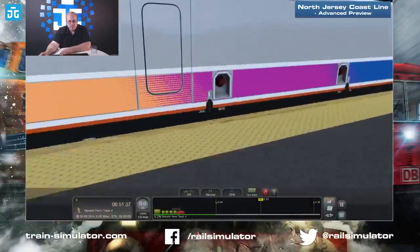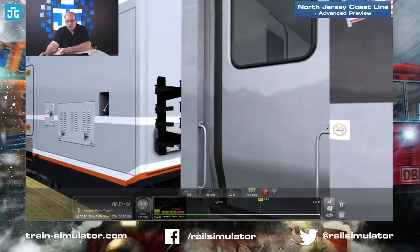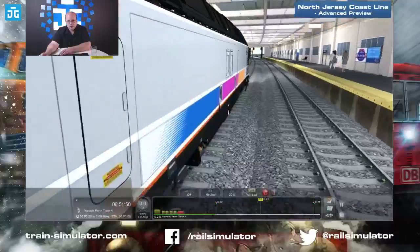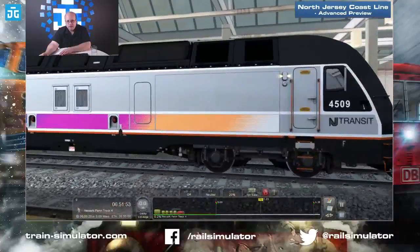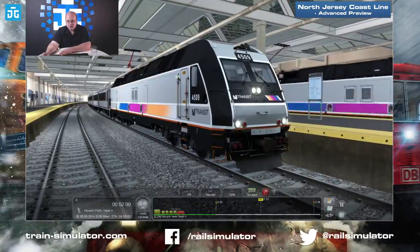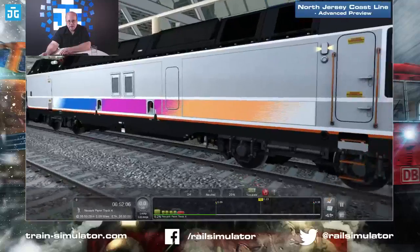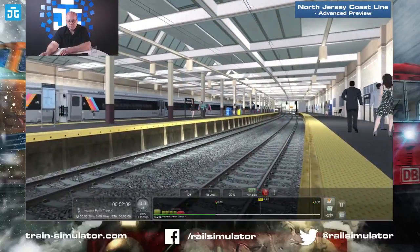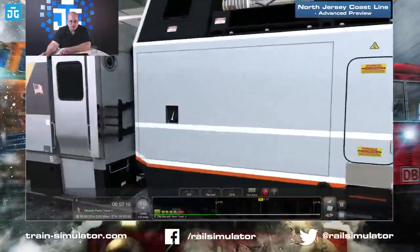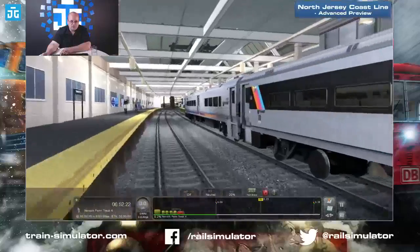So the ALP45 is a dual power unit, which means that as you get down to Long Branch, as I've been corrected, you will be able to switch this locomotive over from the electric power to diesel power and then carry on the journey, which does provide some interesting variations. An ALP45 heading out now. So we're actually in Newark Penn at the moment. So this is the coaches, as I said before. This is the Comet 4, and then down the back here we have the Comet 5.